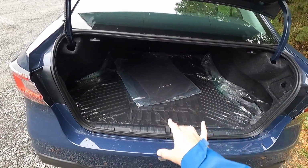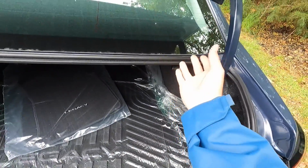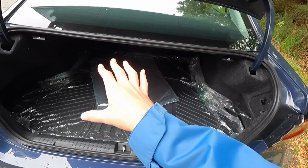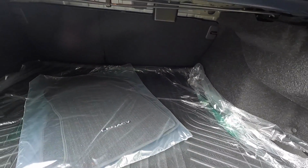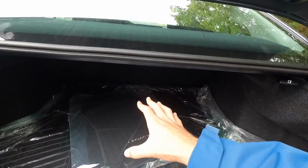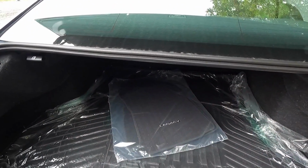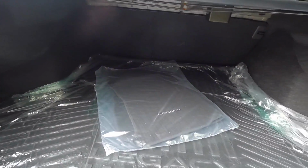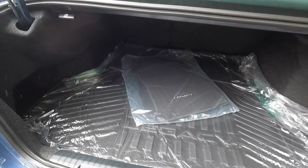Now, I want to mention a couple things back here, because if you pull on this here and you pull on this here, that will drop your second row seat. So if this is not enough trunk space for you, you can drop those second row seats and get another additional 3 or 4 feet of storage space. However, considering the size of this sedan, there is a ton of storage space back here. I would say that you could probably fit 6 carry-on suitcases back here. I'm telling you guys, there's a bunch of storage space back here.